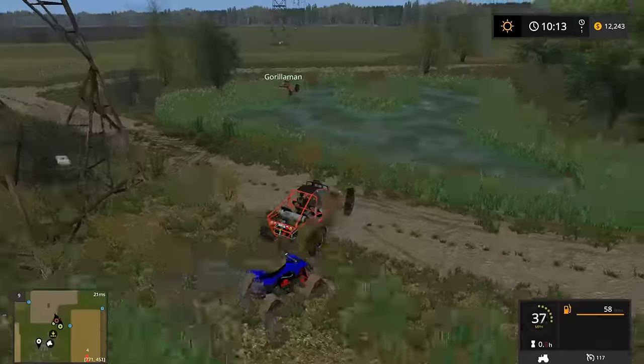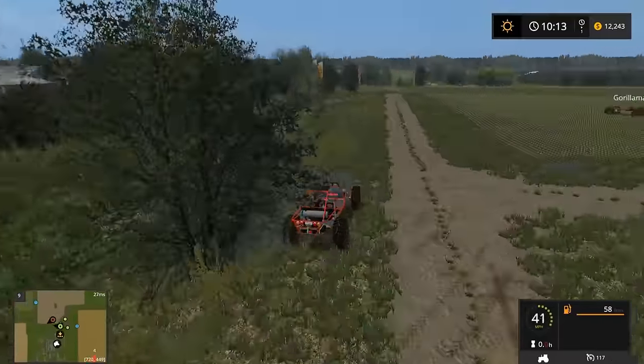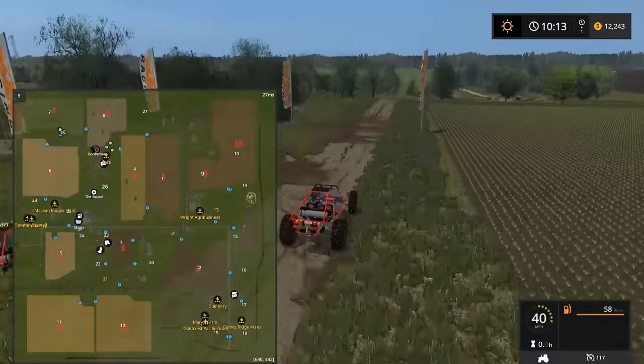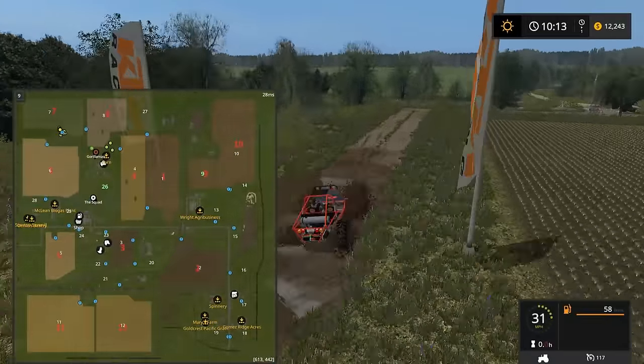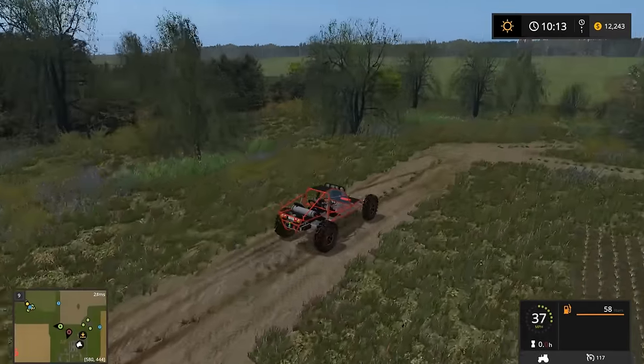It's kind of a sweet cement path we can go down, even though these things aren't really made for street or cement. The Dune Buggies drift pretty decent, though. Where are you at, Grant? Just look on your map. I think I showed Spencer this during the live stream, maybe. And so these, just watch this, just rip up this.